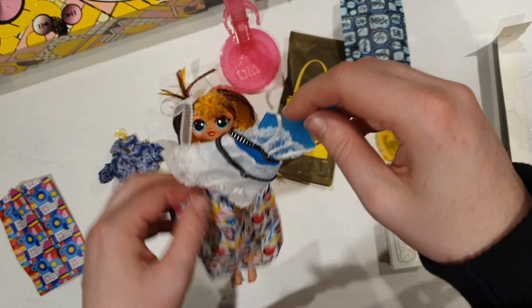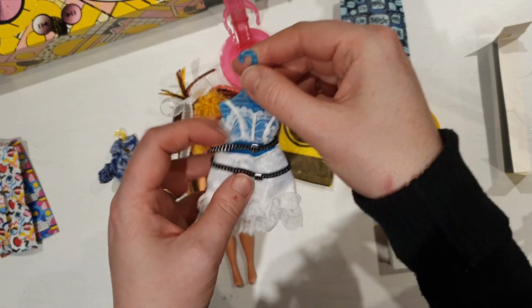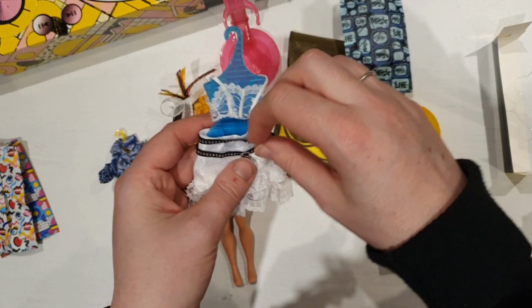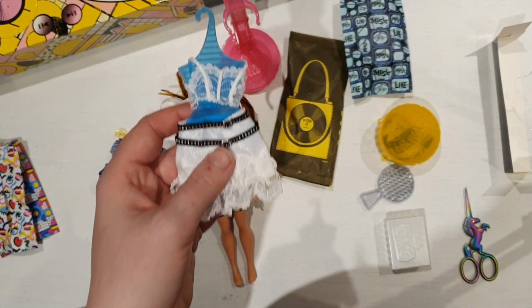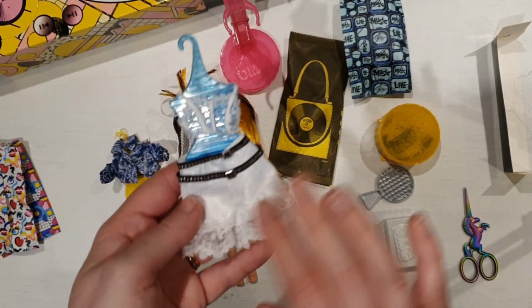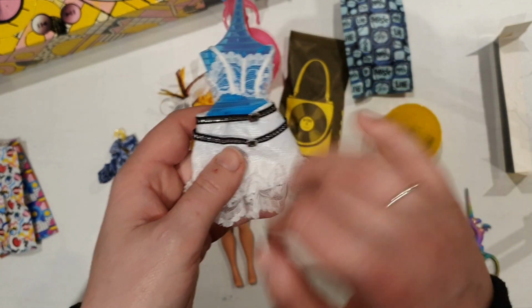So in package number two, yeah, I feel the Madonna vibes even more now. So we have a little tiny white skirt with some frill at the bottom and then a frilly top and then two belts as well. This is what I had a problem with. They're made by the same company, the Nanana Surprise and also the LOL dolls. I had this with the Nanana Surprise.